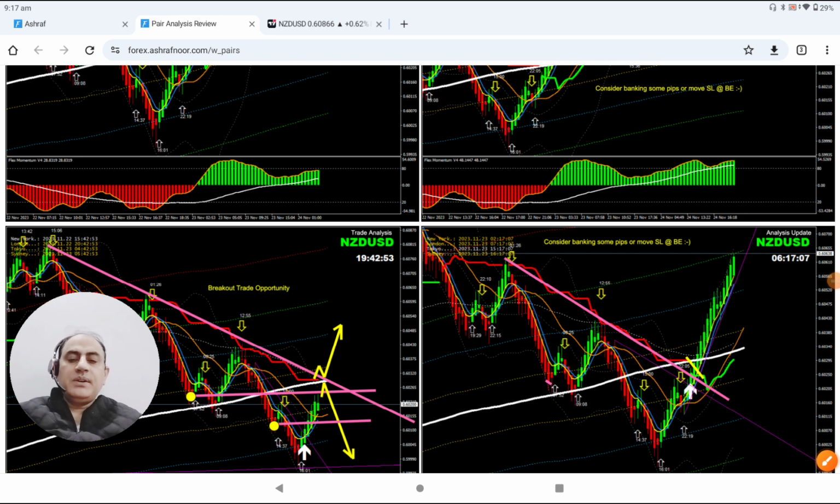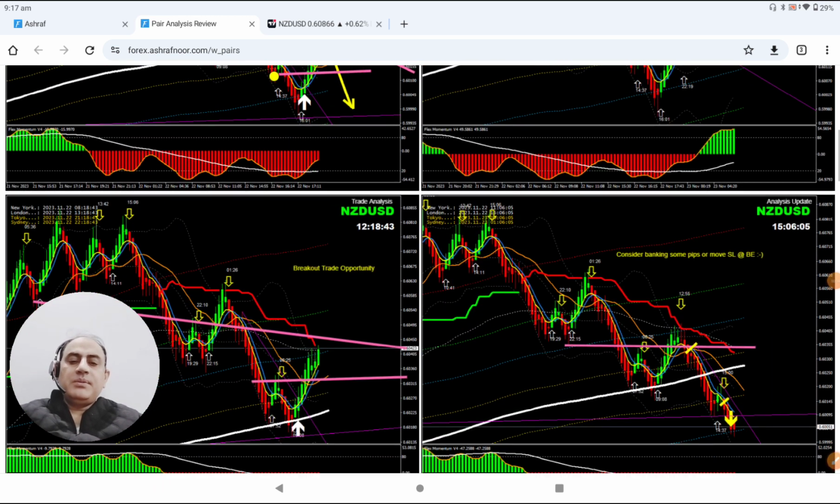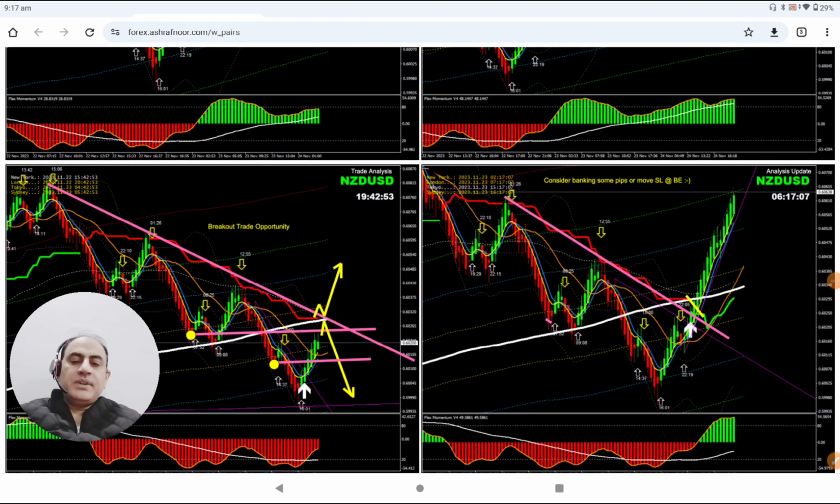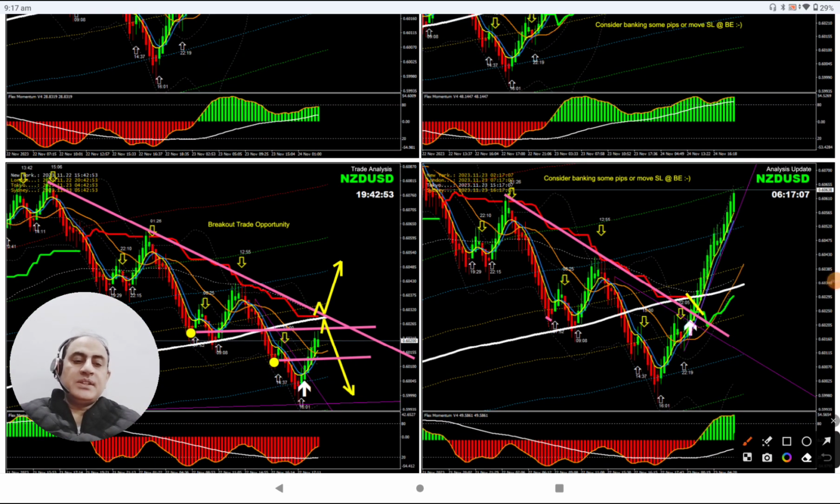So pretty straightforward. We always look, even when we've been short, you can see we bank amazing profit. And afterwards, as soon as the market impulsively reversed, as mentioned in my previous analysis, we have this beautiful breakout and nicely hit the first target, bank amazing profit.